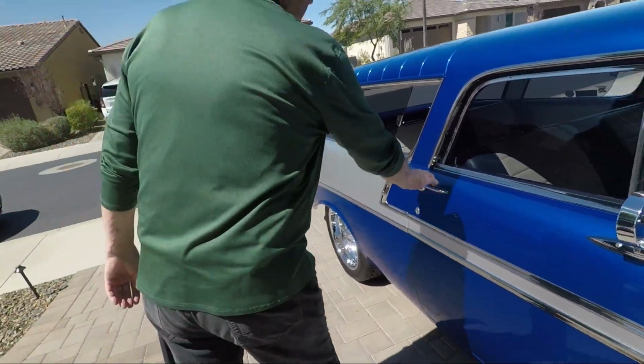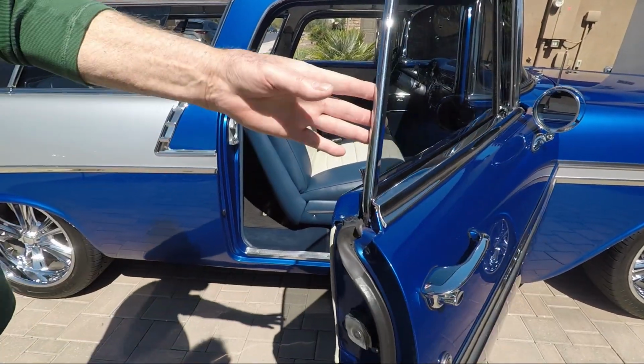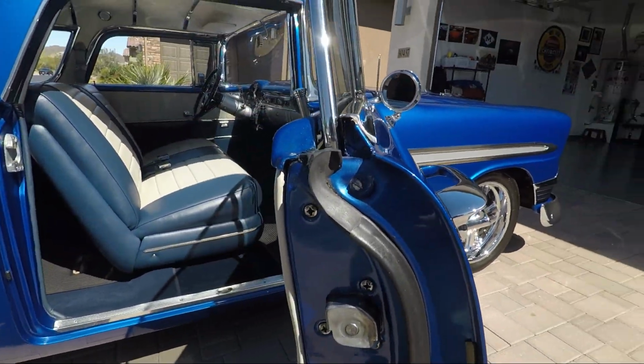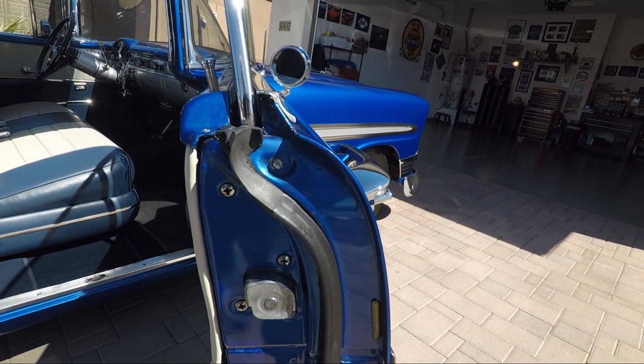Can we open this up? Sure. Oh, did you hear that? Sounds perfect. Oh, look at this. The gaskets are so clean. These are all replaced.